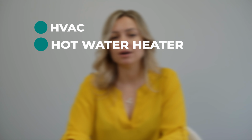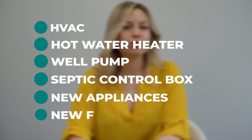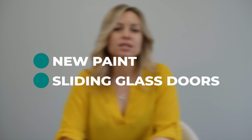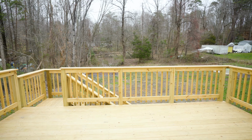Everything is brand new: HVAC, hot water heater, well pump, septic control box, new appliances, new flooring, new paint, new sliding glass doors, a lot of new parts in this house. We also added a new deck on the back.